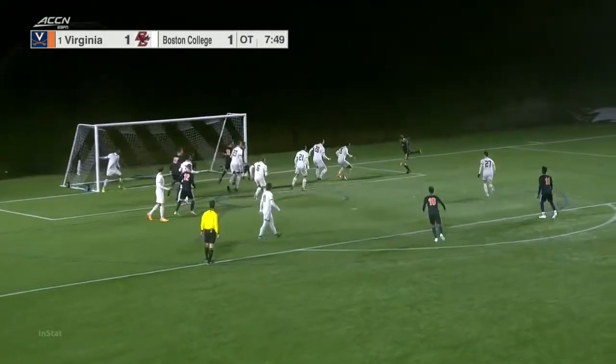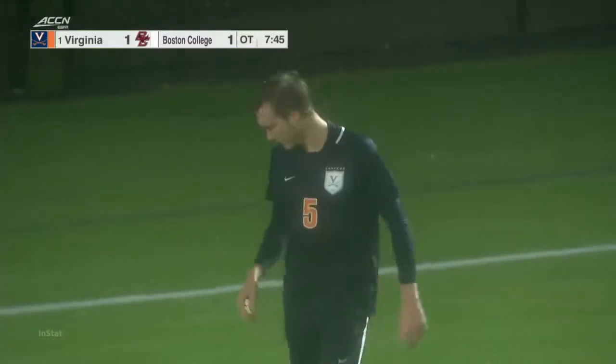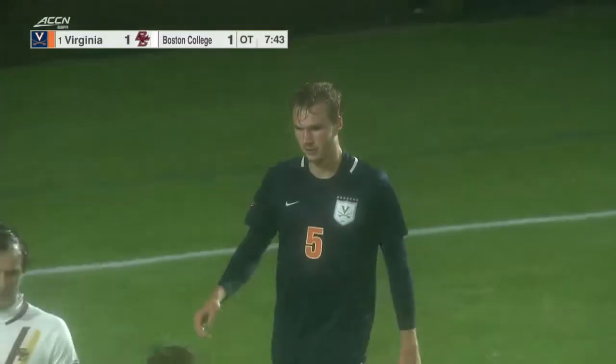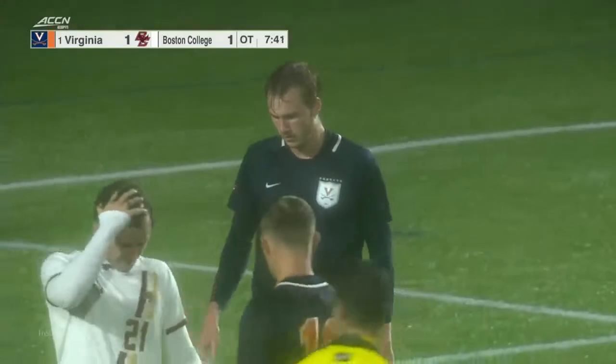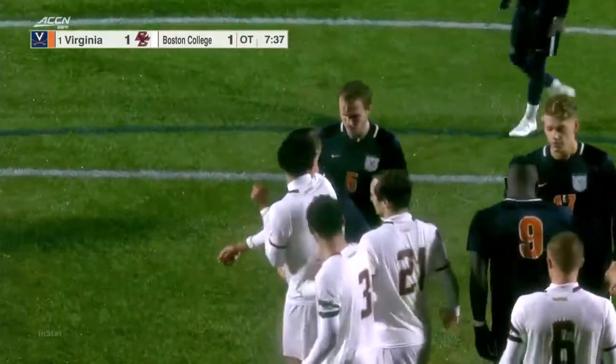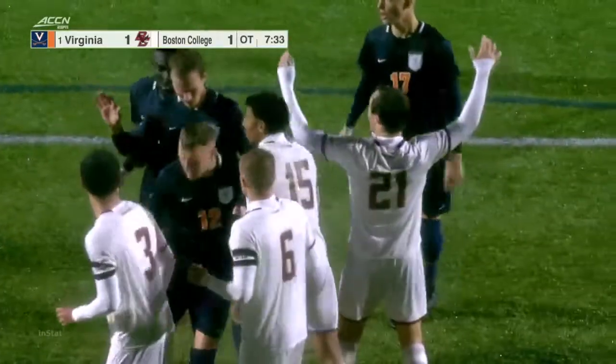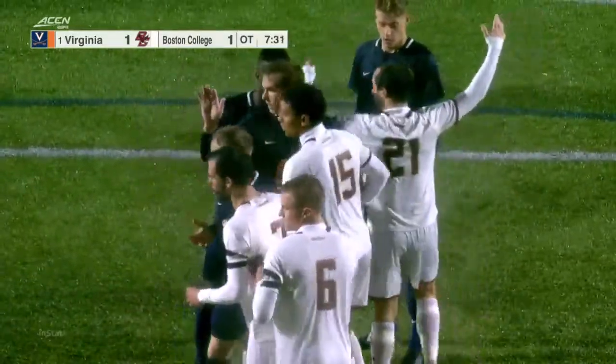Into the box, over everybody to the back post. It's blocked. Guess who? Victor Souza there to stuff Henry Kessler. Kessler had time to collect that and get the shot off. Souza intervening right in between. Bell looking for another corner.